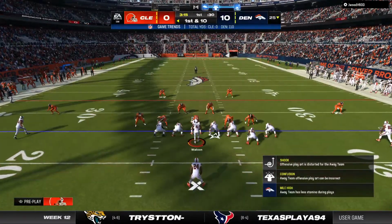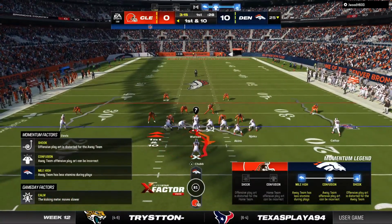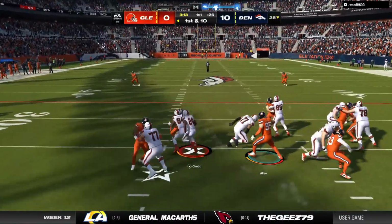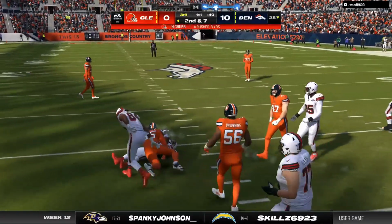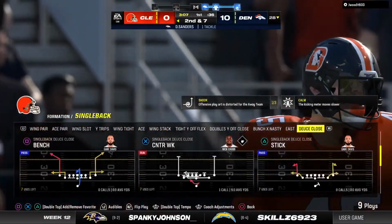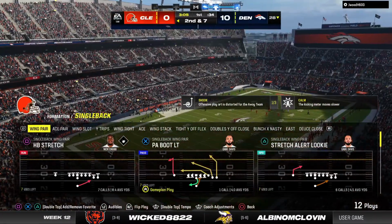The Browns drive about to get started. Still in the first half, but this offense has struggled. Haven't really been able to get anything going, not only in the points category, but in the yards category. We'll see if they can do better here on this drive. A tackle made there by Drew Sanders.